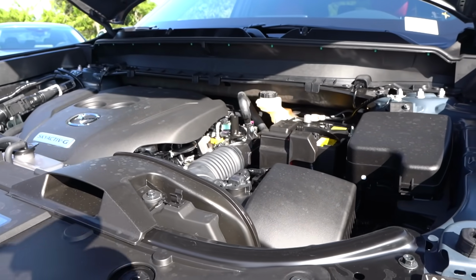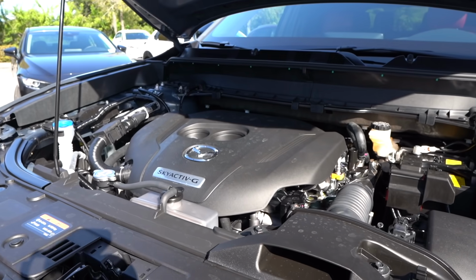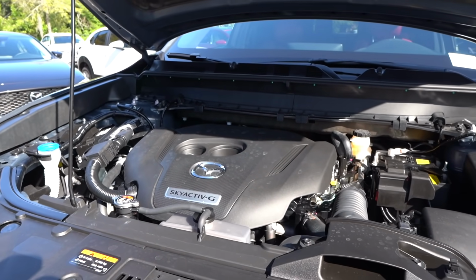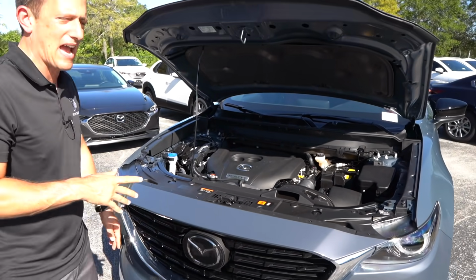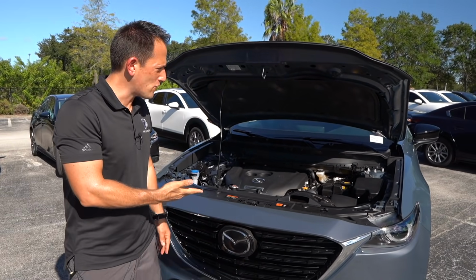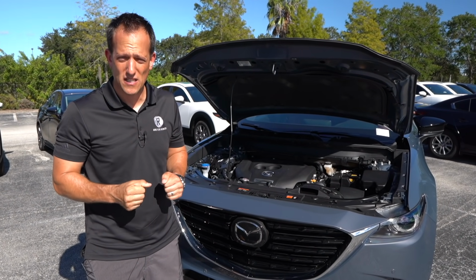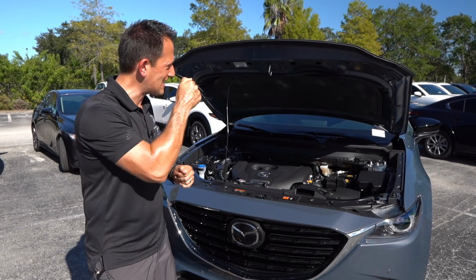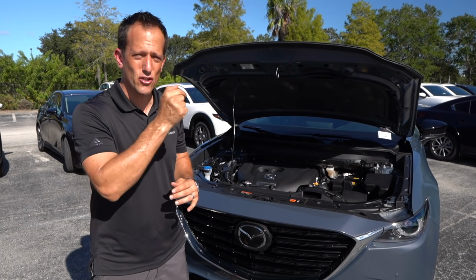MPGs, you're looking at around 22 in the city and 28 on the highway. And you could tow around 3,500 pounds with the all-wheel drive version of the CX-9. But you know, it's nice to have choices. One thing that Mazda is definitely known for is that whole driving experience. But before we get that drive in, let's get to the interior and see what's new for 2021 and what's unique to the Carbon Edition.